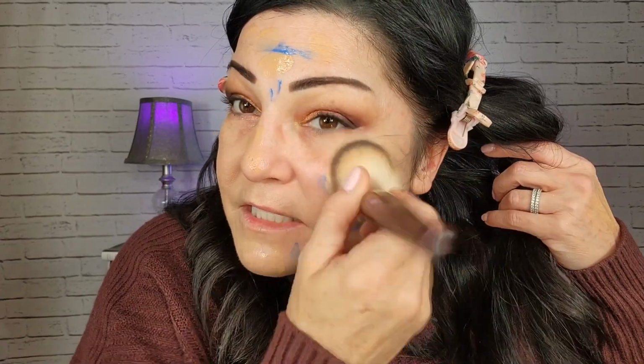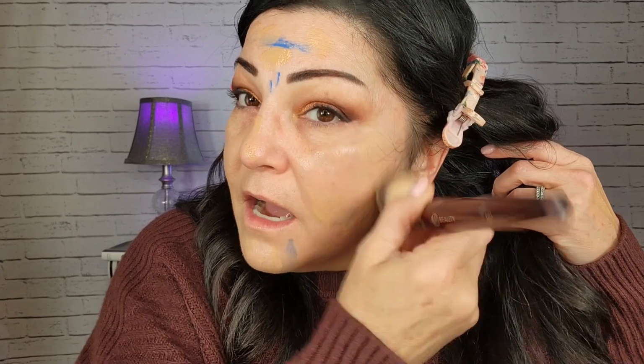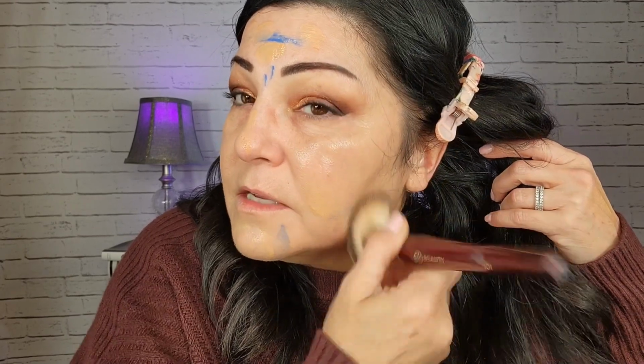Okay, let's see if I have too much blue pigment. Now, when you first start blending it out, you're probably going to panic because you're like, oh my gosh, she's turning blue. I promise it will all come together. And if I am too blue, you can always add more foundation. But as you can see, how beautiful this is. It's very skin-like. It's medium coverage.